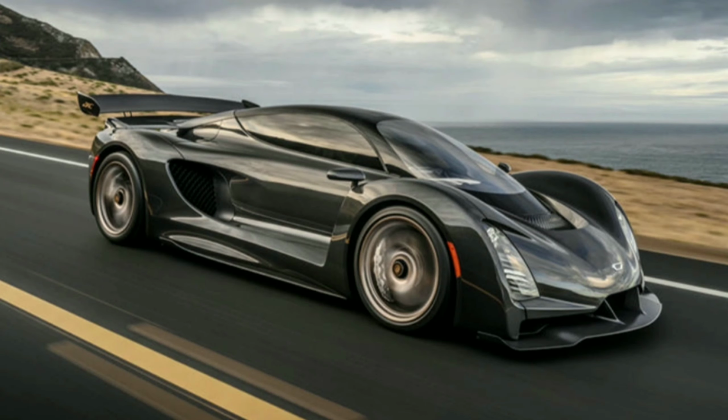This is the Czinger 21C. It's the newest American hypercar. It's American designed, American engineered, and American made. It does 0 to 62 miles per hour in 1.9 seconds. Yeah, that's an insane number.